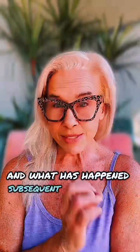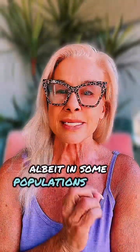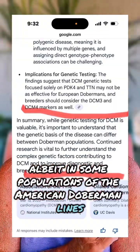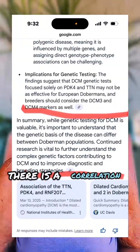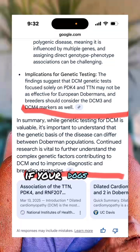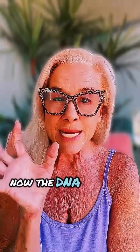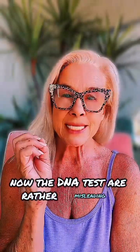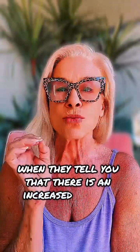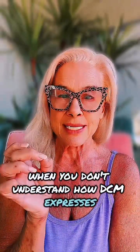And what has happened subsequent to that test is numerous studies and cohort studies have been done on this. And what has been proven is that, albeit in some populations of the American Doberman lines, there is a correlation to the possibility of expression of DCM if your dogs are homozygous for DCM 1 and 2. Now, the DNA tests are rather misleading when they tell you that there's an increased risk of developing DCM when you don't understand how DCM expresses.